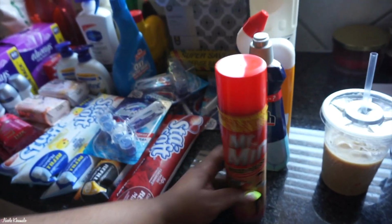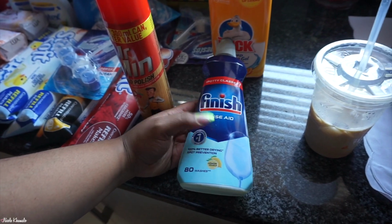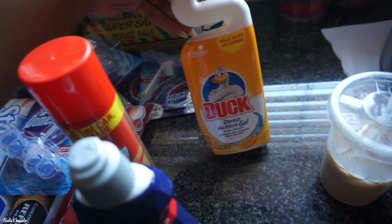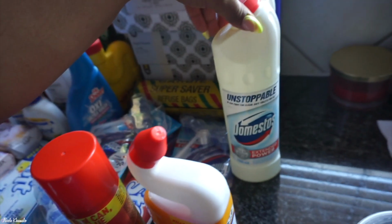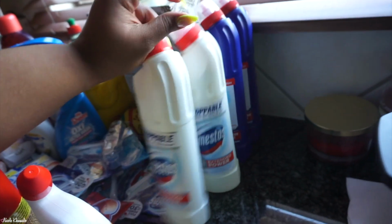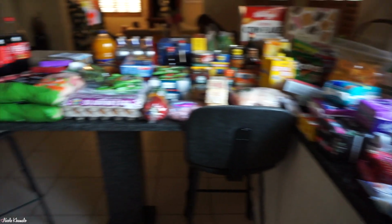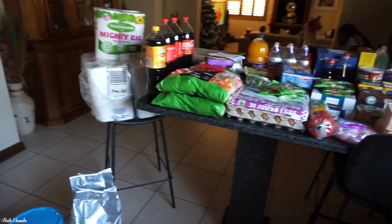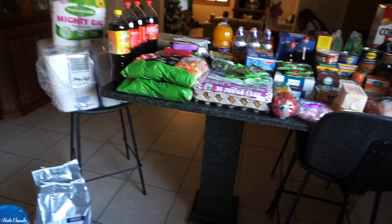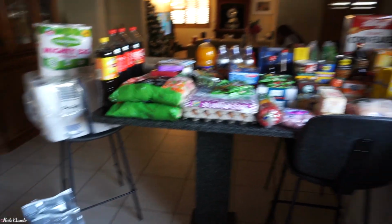And then we got this Mr. Min wood polish. We got some Finish rinse aid for the dishwasher. And then we got some Duck liquid for the toilet as a cleaner. And then we got the thick bleaches. So 4 of them, 2 of these white ones and 2 of the blue ones. And that is everything. That is everything that we got. That cost $8,600 for everything that you see here.